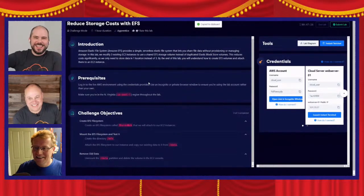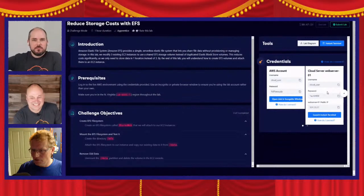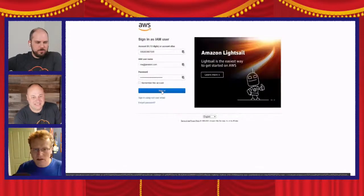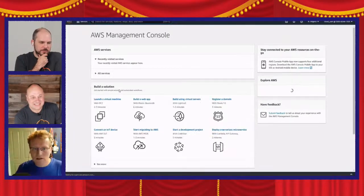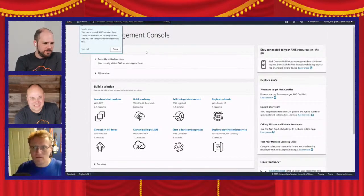So that's the cloud server, web server. I don't even know. That's instant terminal. Okay, we'll get to that. I have no idea. And I'm going to sign in, I guess. No? What? I'm signed in. What's wrong?